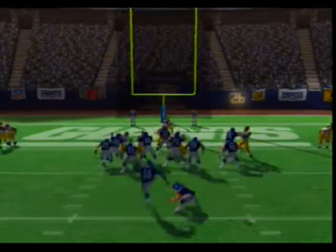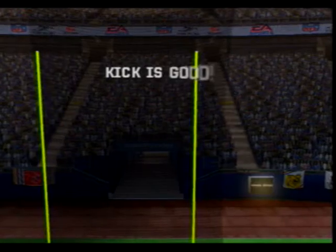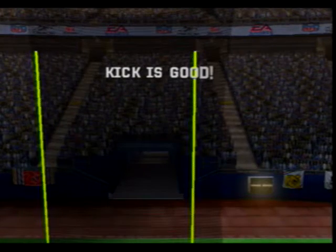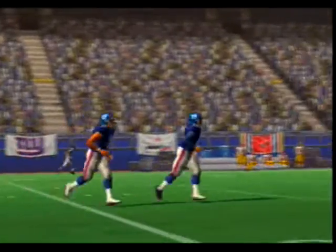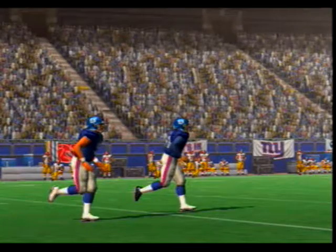Comes in to attempt the point after. The extra point attempt is good. And so they're handed great field position and cash in. Yeah, when you give this team field position like that, you can practically take a touchdown to the bank.